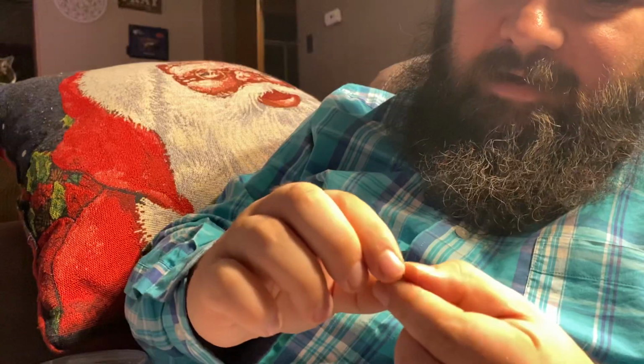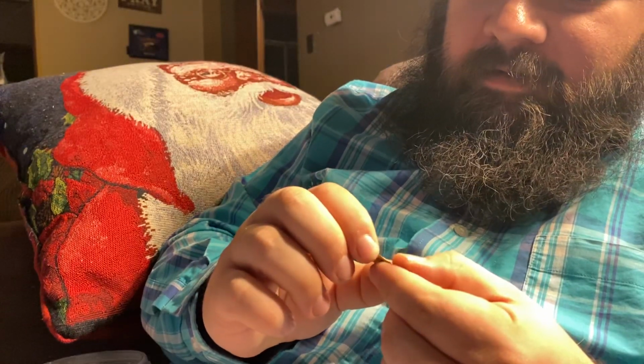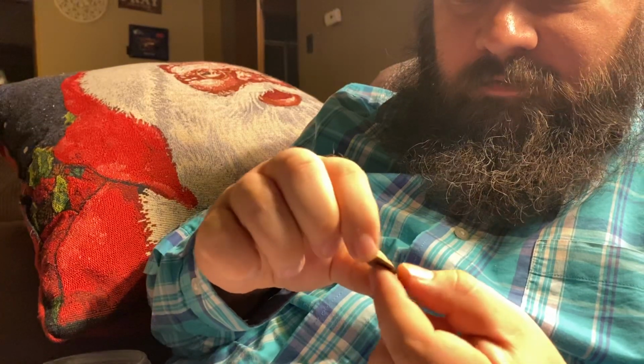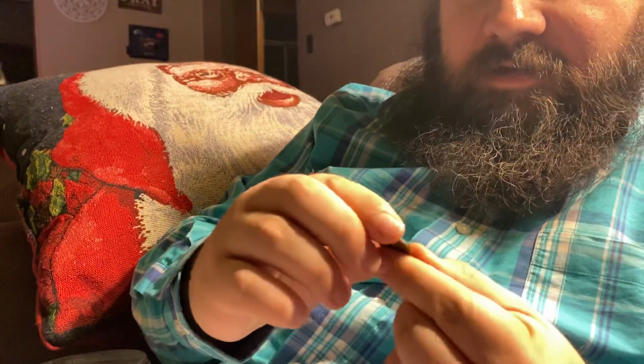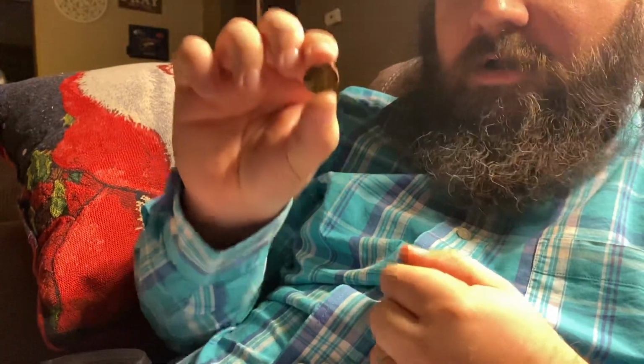Another shiny one. A 1958D. That's my 3rd shiny penny in this lot. 1953D. This one's interesting. Ooh, it's another 1919. A lot of 1919s in this one. That's interesting. This is 1944 and a 1941. So let me look at the pile and give you kind of the breakdown.